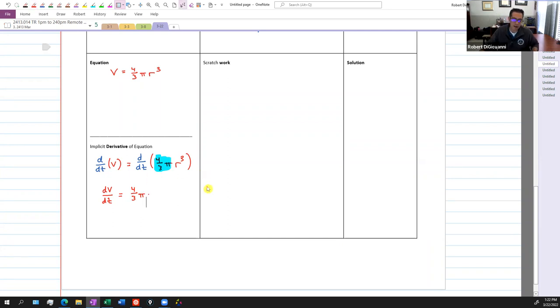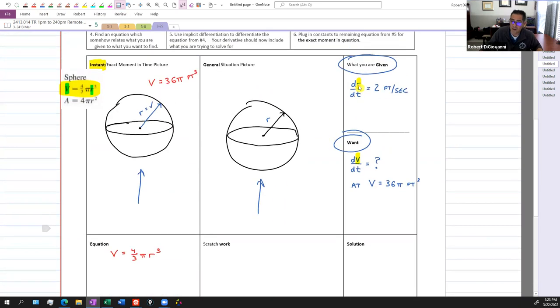Now I'm ready to take the derivative of r cubed with respect to t. What's that? Would it be r squared dr/dt? It'll be 3r squared, so you're using the power rule there. So you're taking the derivative of r cubed, which is 3r squared, but then you have to say times, now chain rule, the derivative of the r itself with respect to t, which is your dr/dt. And are we happy to see dr/dt? Yeah, because it's given to us, right? We know that that's a 2 in the problem.